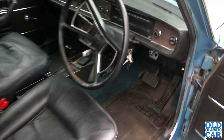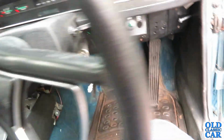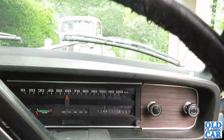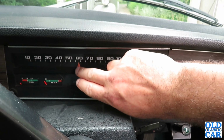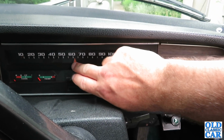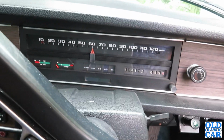Let's have a look in here. Oh, I think that's locked. But yeah, and there's the proper dashboard. It's all standard Volvo 164. This is a slidey thing that you can set to remind you of the current speed limit for the road that you're on. So you pop it there for 60 like a British A road, and there you go.